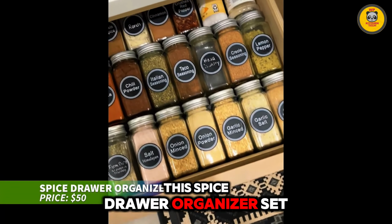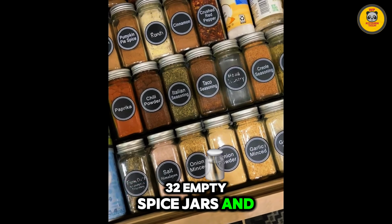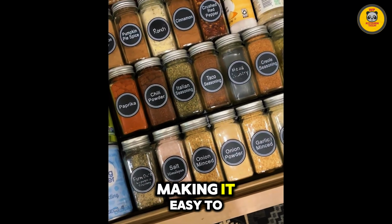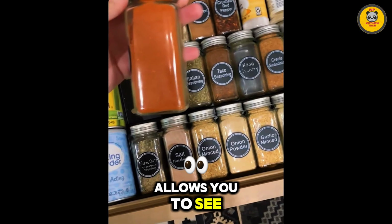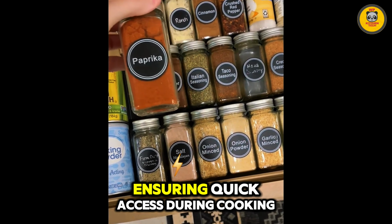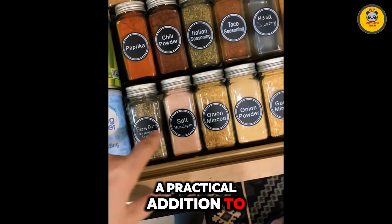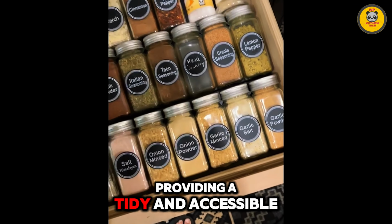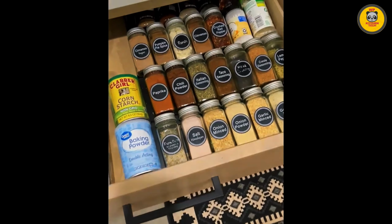This spice drawer organizer set includes a 4-tier rack, 32 empty spice jars, and 386 labels, making it easy to keep your spices in order. The sturdy inclined board design allows you to see all spices at a glance, ensuring quick access during cooking. Easy to clean, it's a practical addition to any kitchen, providing a tidy and accessible spice solution.